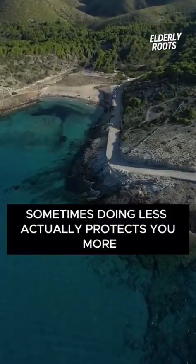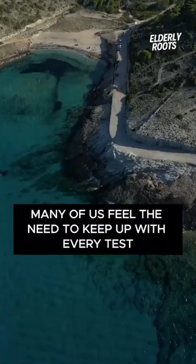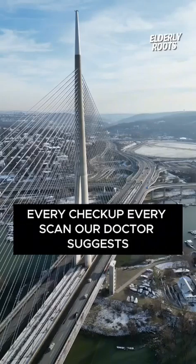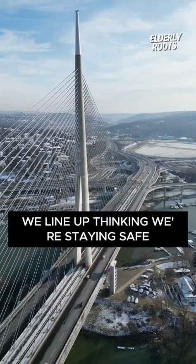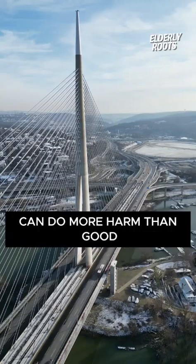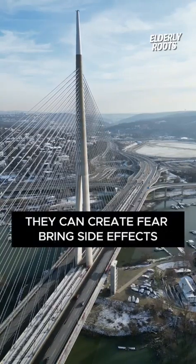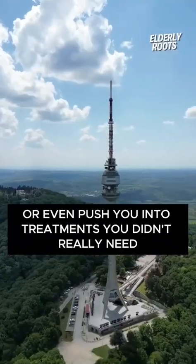Sometimes, doing less actually protects you more. After 70, many of us feel the need to keep up with every test, every checkup, every scan our doctor suggests. We line up thinking we're staying safe, but what if I told you that some of these routine tests can do more harm than good? They can create fear, bring side effects, or even push you into treatments you didn't really need.